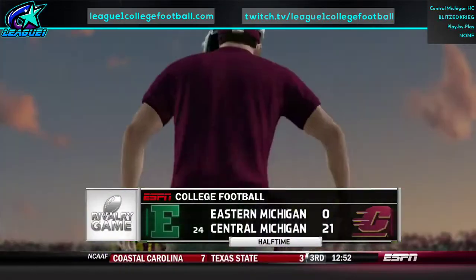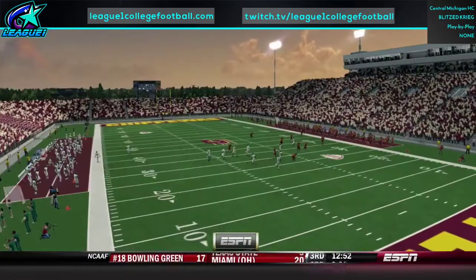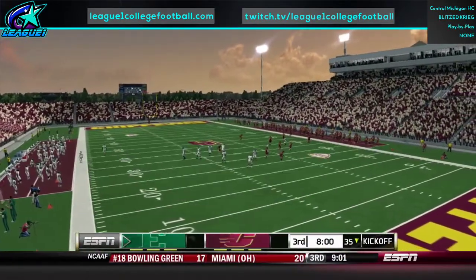So we've played 2 quarters. Central Michigan in front, 21-0.